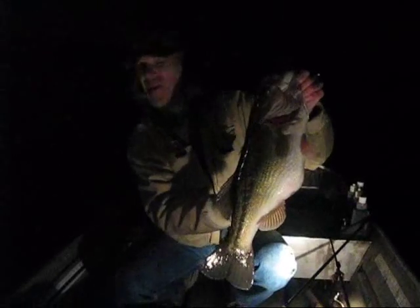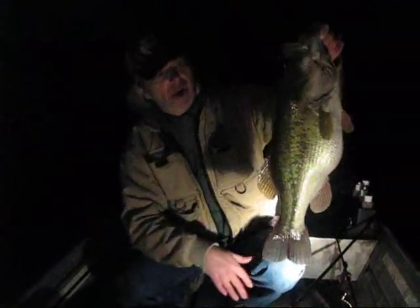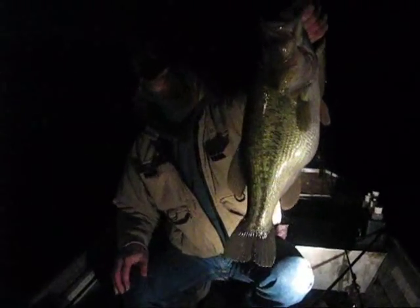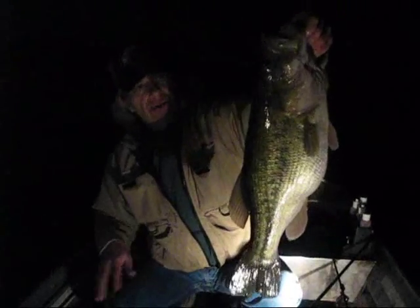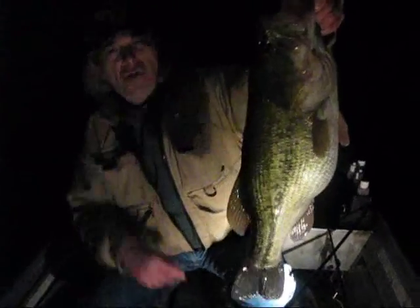It's one of the best days we've had out here since spring. We're catching consecutive monster fish. It's early in the evening. These are just absolute beautiful bass. We're in southern Utah right now. These are northern strain fish.